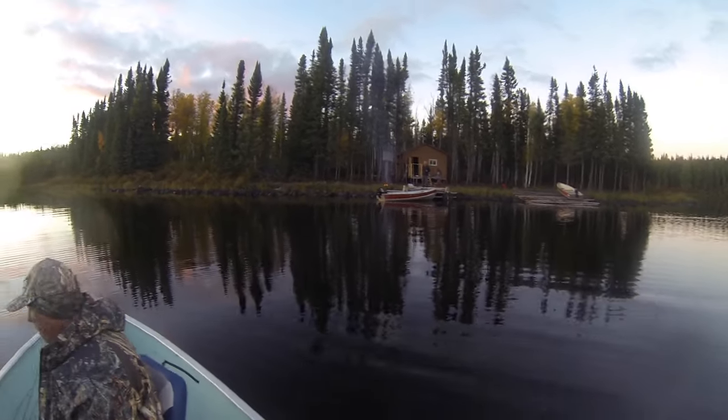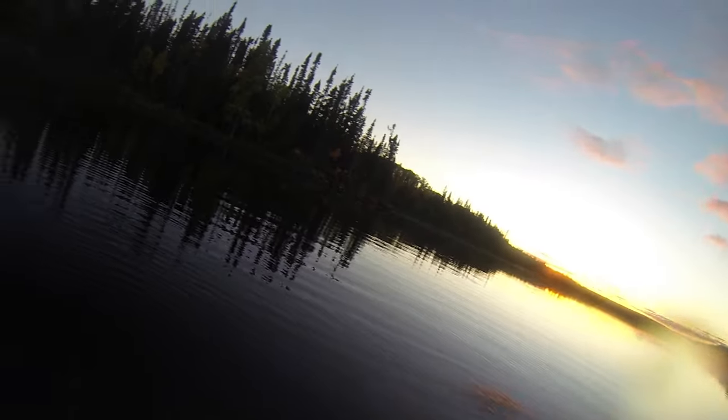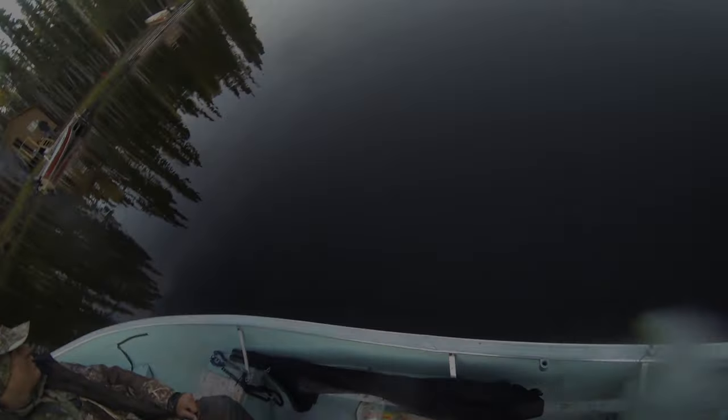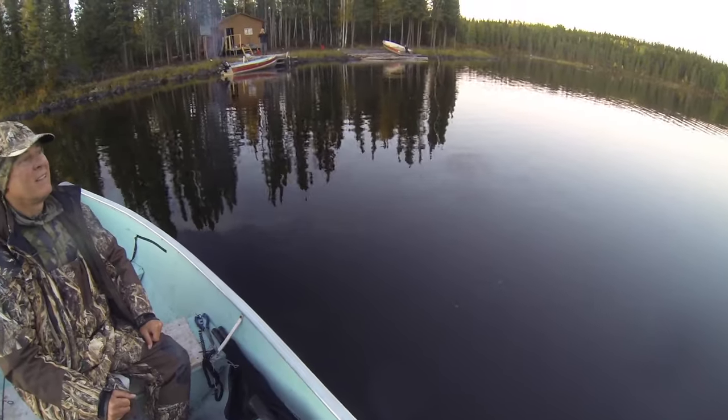Literally right beside the cabin, late evening. I don't know what I got on here, but it's taking me for a ride. What do I got? It feels like a walleye, but it could be a pike. Might have been a walleye, could have been a pike. It's a nice laker. It was a nice laker. Gone, I saw it. That's what you call catastrophic knot error.